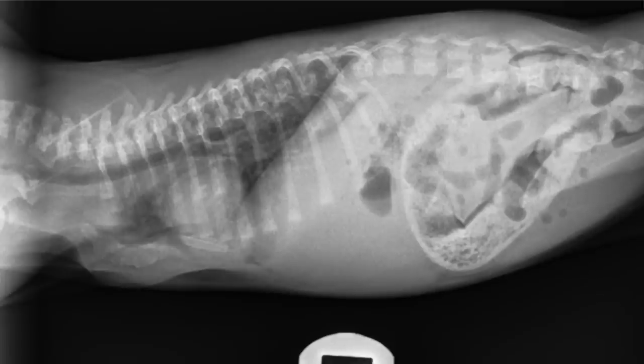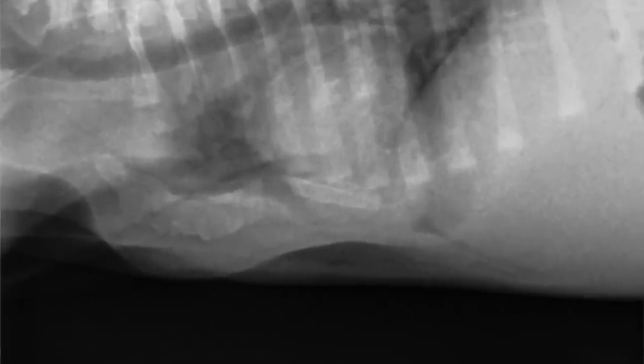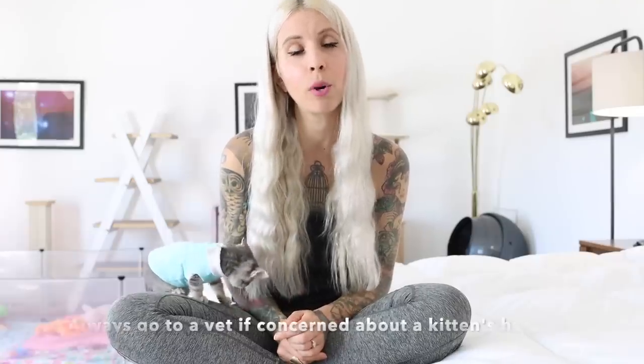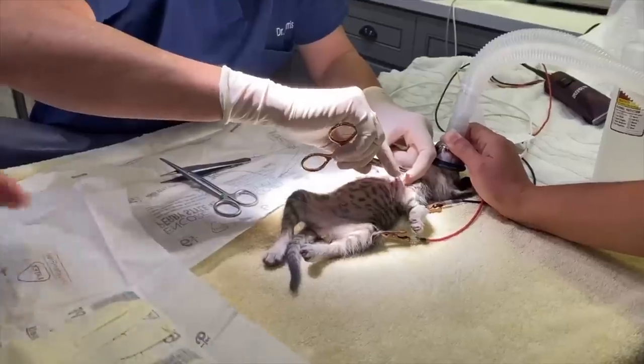Not only was Spinach's chest misshapen, but there was actually a free-floating bone at the bottom of her sternum, and it was pointed upwards towards her heart. This was like a ticking time bomb. My veterinarian sent it along to a surgeon who agreed that this was really urgent and that she needed to have emergency surgery right away. So Spinach was only 3 weeks old and under a pound when she had to go immediately over to the vet hospital for a procedure.